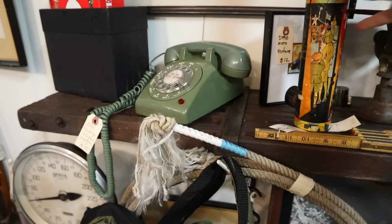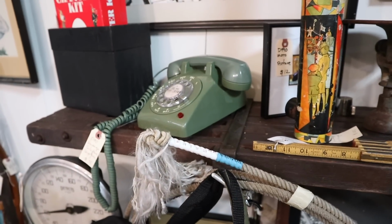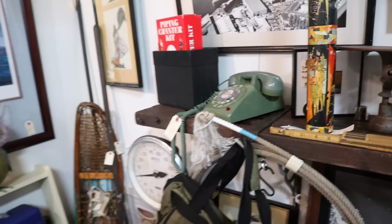Now this telephone would have been part of a switchboard because it has a flashing button to let you know something's happening there. That's a 1960s development. That's only $38, pretty good price.